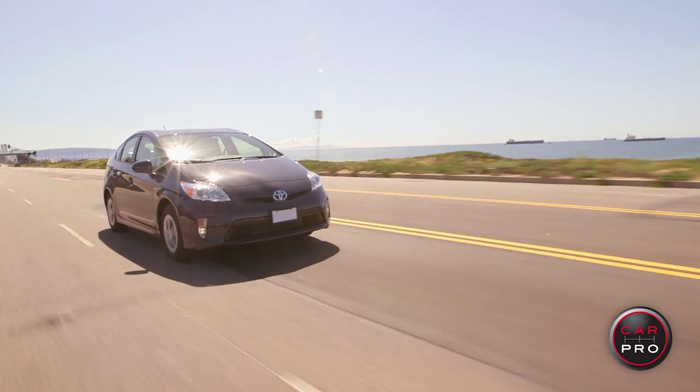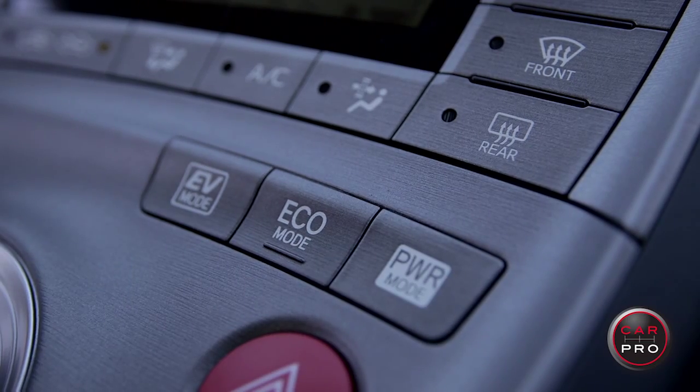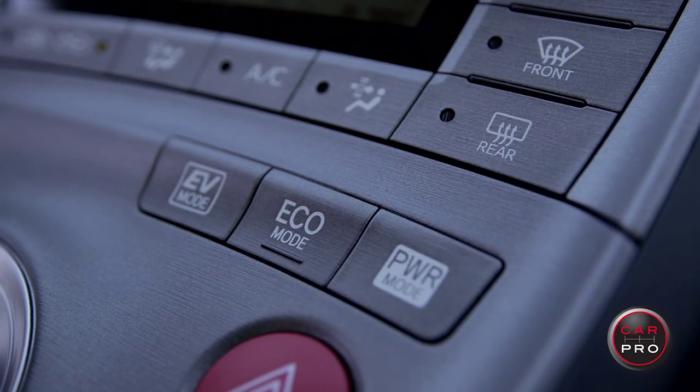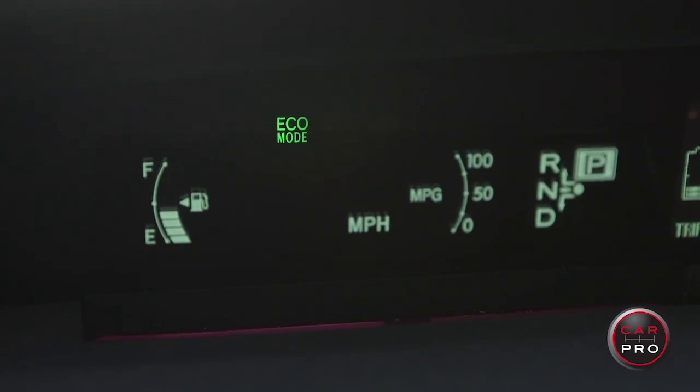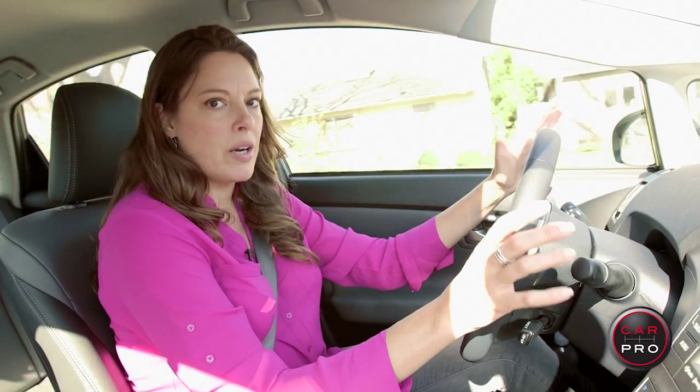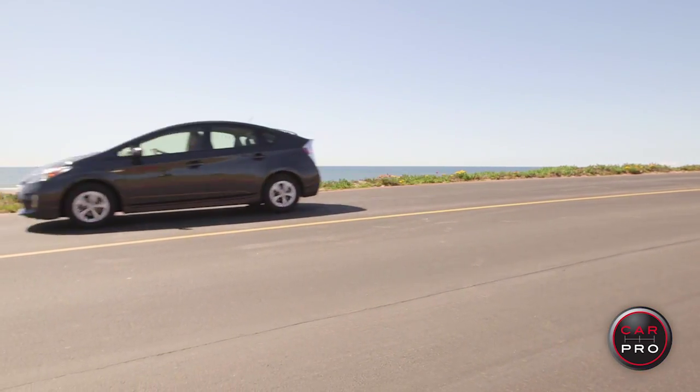There are 3 different drive modes you can choose from. You have EV mode for battery power only, Eco mode to maximize your fuel efficiency, and Power mode to give you a little bit more power. The EV mode is basically for up to a mile at very low speeds. The Power mode is great if you are getting on the highway and you need a little extra boost.